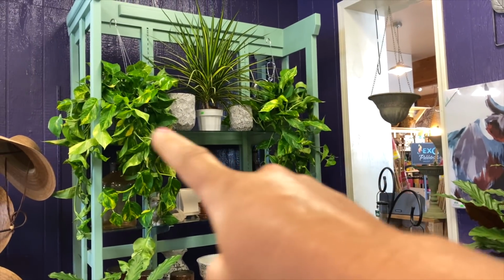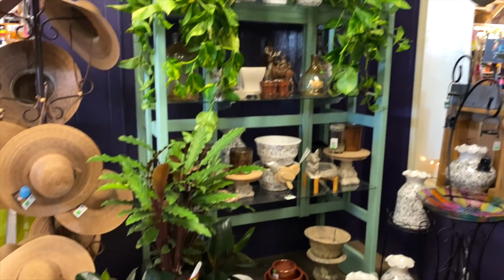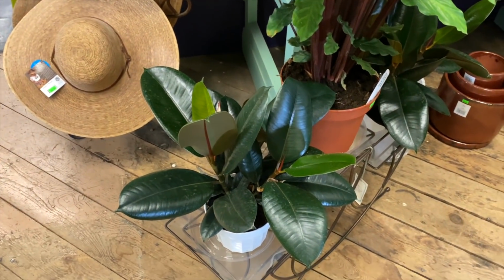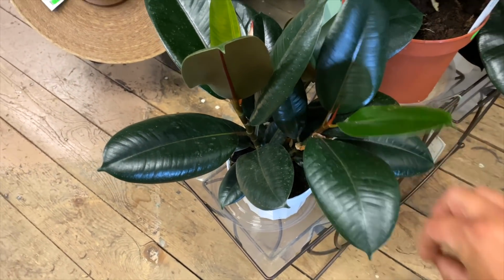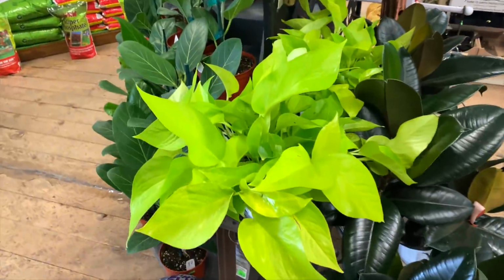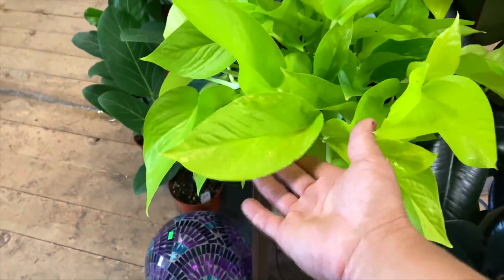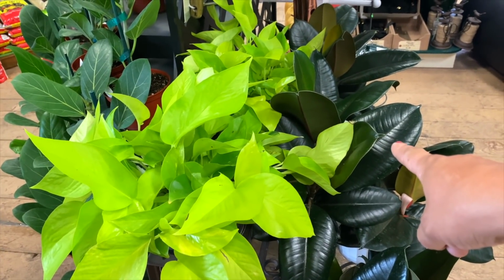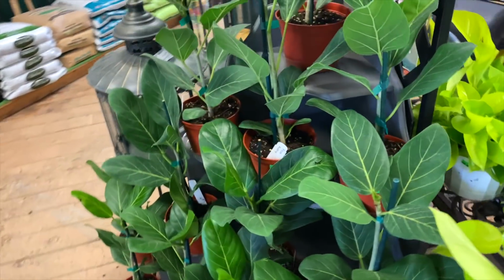Then there are some huge, beautiful golden pothos, another Dracaena over there, some ficus, burgundy ficus right there. These are also really easy care, beautiful color. And neon pothos, if you need a bright pop of color, this is the plant for you. Look at that. It's so bright, especially when you put it up against that ficus right there. Gorgeous. And then a medium green color here with the Ficus Audrey.